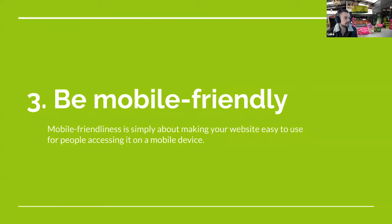So my last slide before moving on to Olivia, or the last two slides, is basically being more mobile friendly. Mobile friendliness is something that we've been talking about for years in SEO. There really is no excuse not to be mobile friendly, but I would strongly recommend taking it a step further and actually doing mobile first.